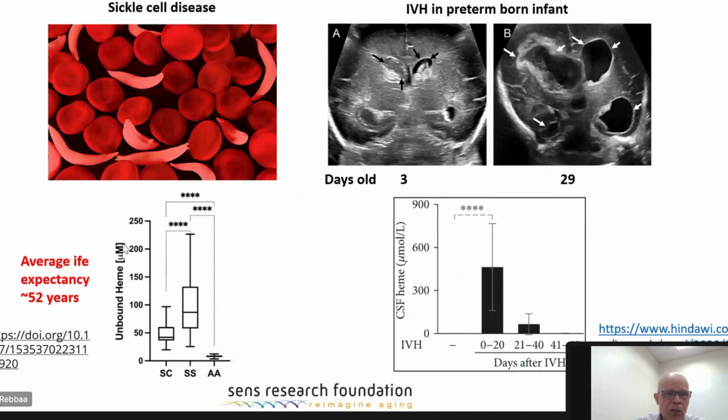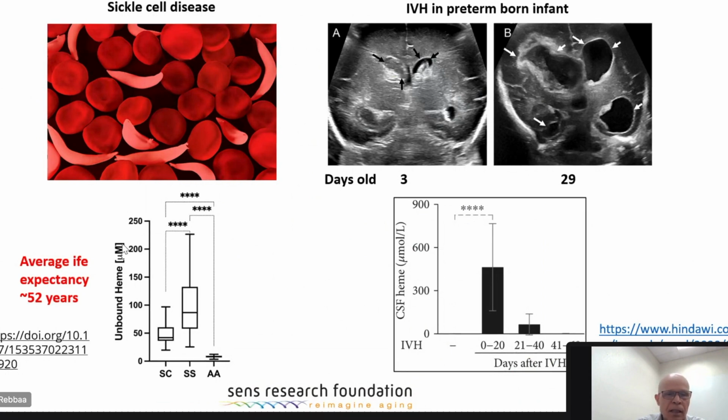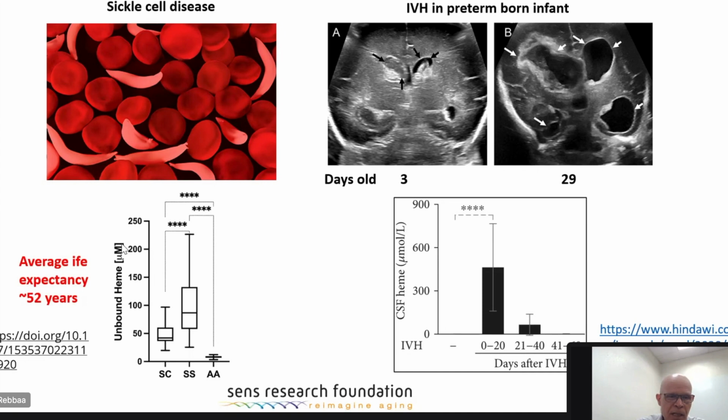Now, there are examples of hemolytic conditions. For example, sickle cell disease, where basically hemoglobin is mutated, and red blood cells change morphology, and that can accelerate their hemolysis. And basically, these patients don't live more than around 52 years. So their lifespan is shortened because of this excess of labile heme in their system. As you can see, the normal amount of labile heme is about 10 to 20 micromolar in the plasma, but then it becomes 50 in intermediate, and then high, 100 or more micromolar in the disease patients.